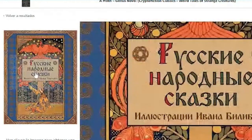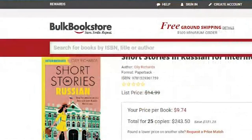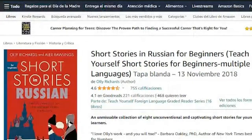I can also recommend for more intermediate levels Russian fairy tales. Olly Richards also has his Russian short stories out. Very affordable. I don't find the stories as engaging. Sometimes they're a little bit silly. However, he does a really good breakdown of how to read best in a foreign language, how to see whatever grammar, phrases, and vocabulary you need to learn from the lesson in order to understand the basic gist of what is going on. And he provides those for beginner, intermediate, and advanced in Russian and also in other languages.